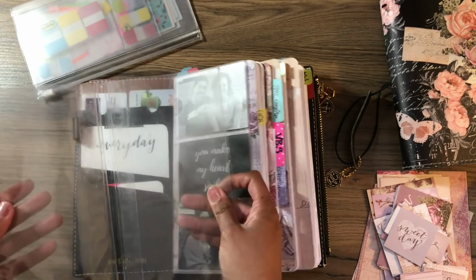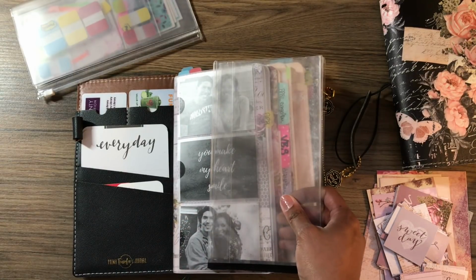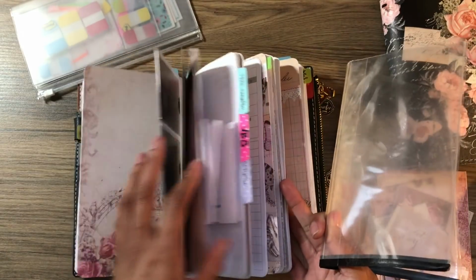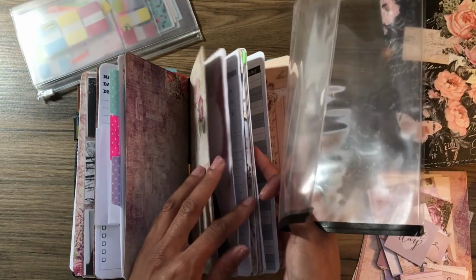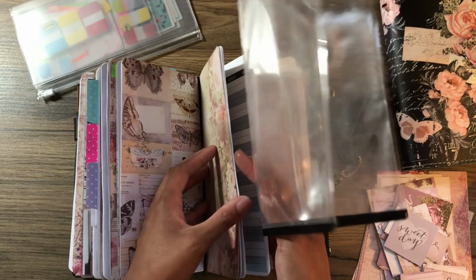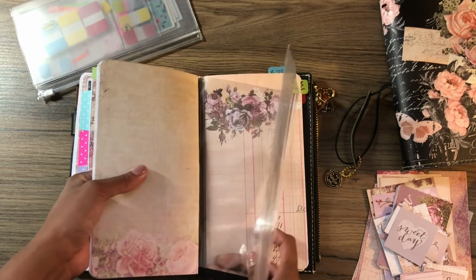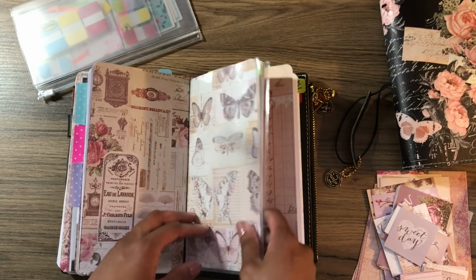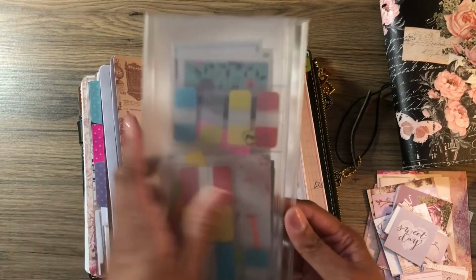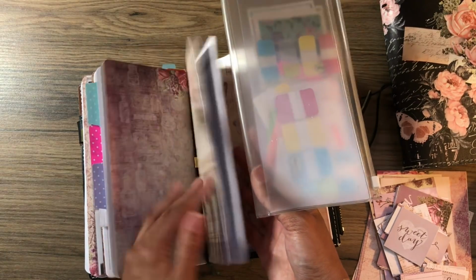I have this. This is so pathetic looking. I made this. It's like a dashboard. Okay. And I had paper and journaling cards in here, but I have since removed it. So this usually goes around, and this was very much an experimental endeavor. I just was trying. This usually goes around my money stuff, and I will end up putting some paper in here. Okay, and then this usually goes around my project planning.